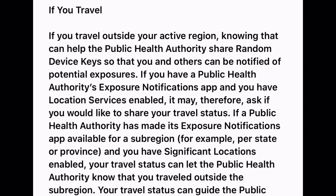If you travel outside your active region, knowing that can help the Public Health Authority share random device keys so that you and others can be notified of potential exposures. If you have a Public Health Authority's exposure notifications app and you have location services enabled, it may, therefore, ask if you would like to share your travel status. If a Public Health Authority has made its exposure notifications app available for a subregion and you have significant locations enabled, your travel status can let the Public Health Authority know that you traveled outside the subregion.